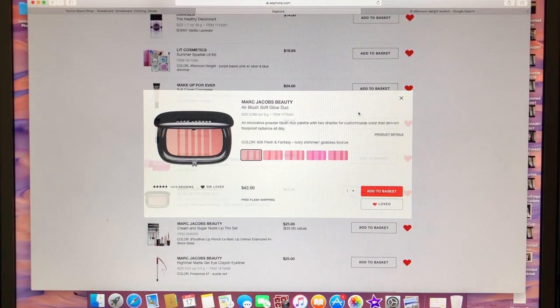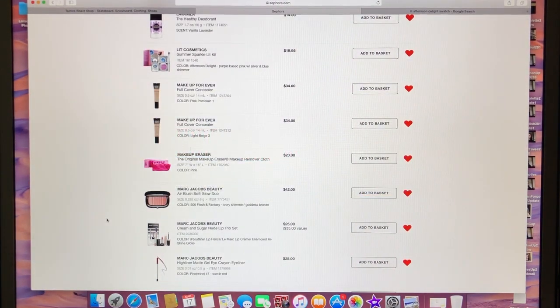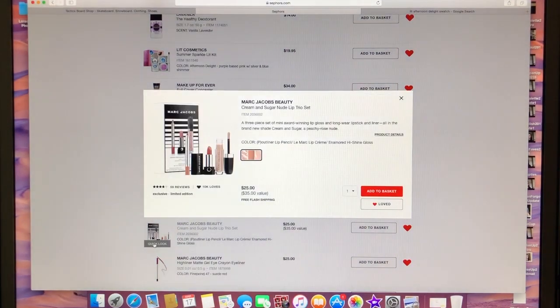Looks beautiful, very neutral. Other Marc Jacobs items, there's the Cream and Sugar Nude Lip Trio set right here. It's 25 bucks. It's not very expensive. Let me pull it up so you can see it. You get a lip liner, a lipstick, and one of the enamored high shine glosses. This set unfortunately is only available online, so you can't swatch it out in stores.